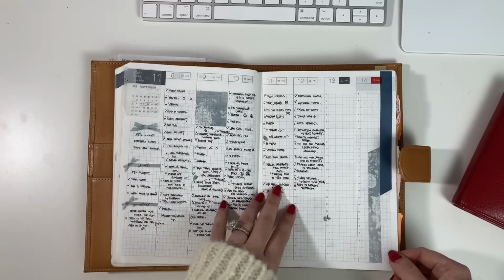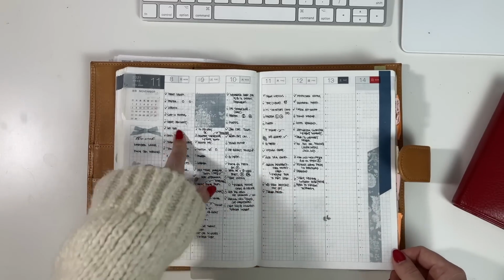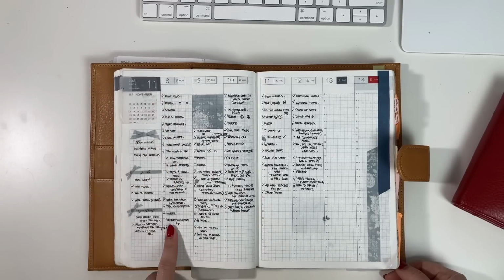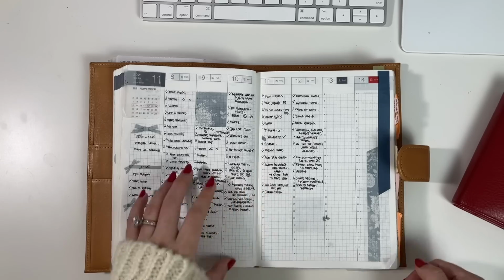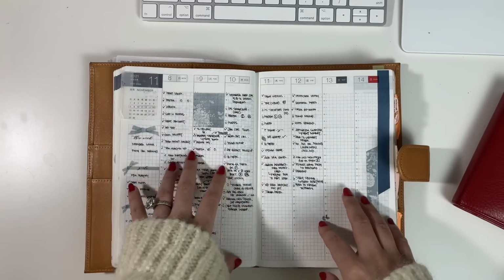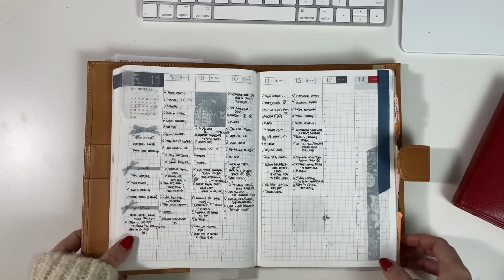But yeah, that's how I'm using this, and I just basically write out my to-do list the night before, and at the end of the day I check things off, and then if I haven't done something, I just move it. That's how I'm using this. And right now it's November. This is the week that I'm filming this video in, so that's where I'm at right now.